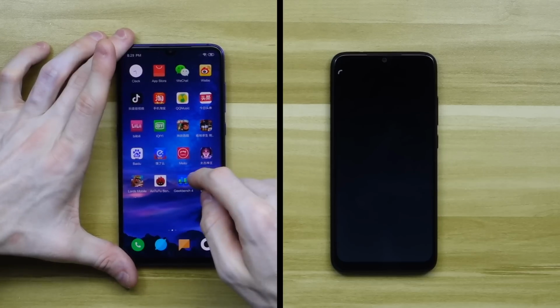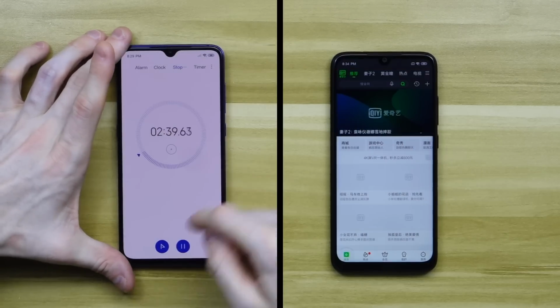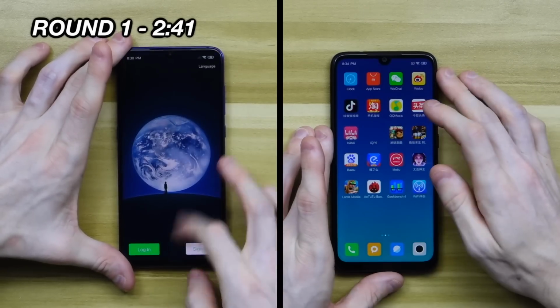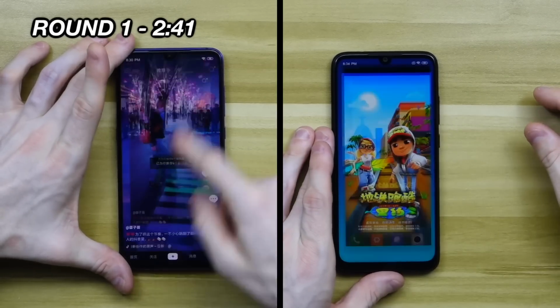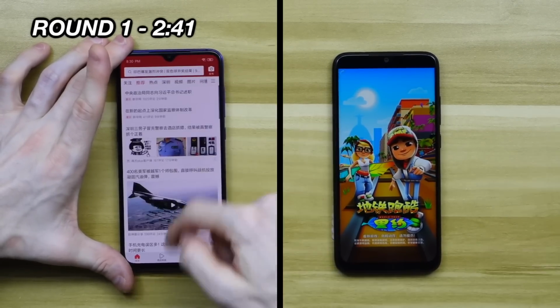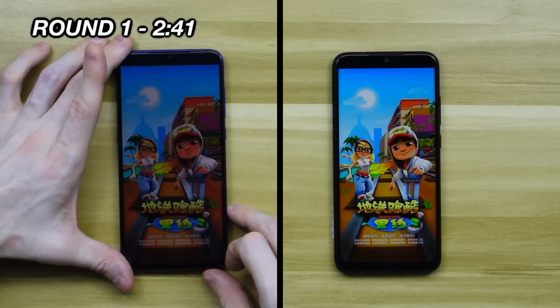Oh no, look at this Redmi Note 7. It is just, it can't handle it. Subway Surfers, iQIYI, what is going on here? Right, let's just speed this up because this Redmi Note 7 is just not doing too well. You can see the Xiaomi 9 completed the first round. 2 minutes 41 seconds, really good result, impressed.